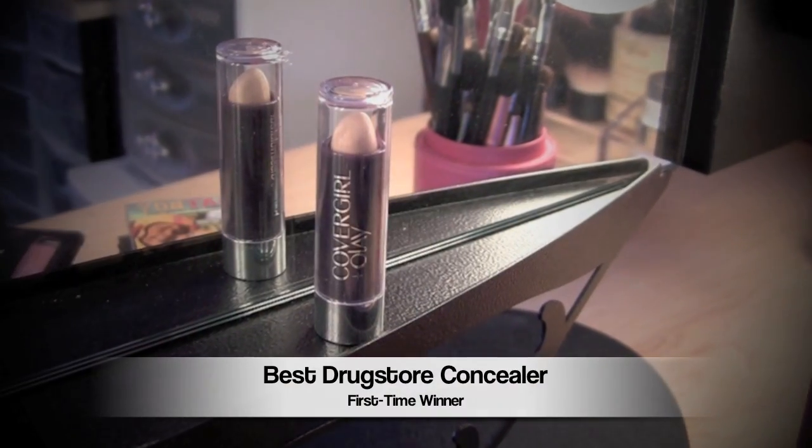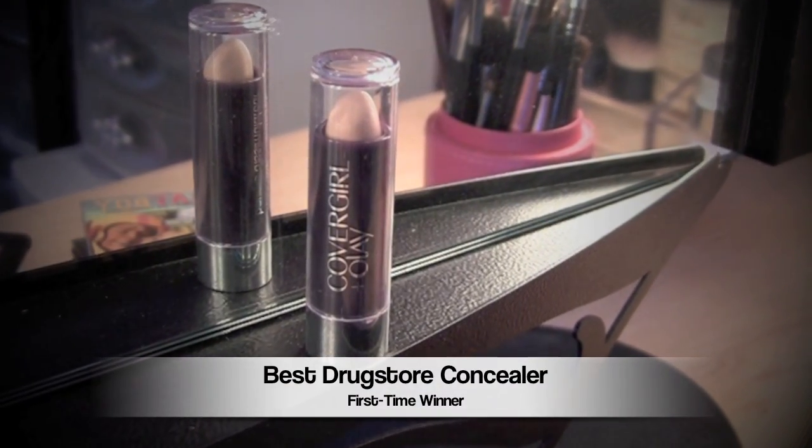And now there is something from CoverGirl plus Olay called Concealer Balm, and ever since I've tried this, I've been in love. The coverage may not be quite as much as that MAC Pro Longwear that I described, but for a drugstore concealer, for something that doesn't feel drying, it doesn't look cakey, and it is able to work on, say, under eye circles or discoloration, elsewhere on your face, spots, redness.